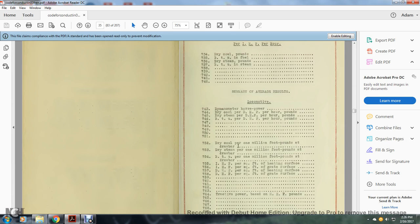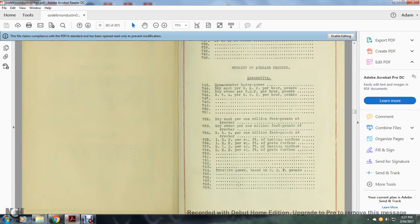foot pounds at drawbar, dry steam per 1 million foot pounds at drawbar, BTU per 1 million foot pounds at drawbar, IHP per square foot of heating surface, IHP per square foot of grate surface, DHP per square foot of heating surface, DHP per square foot of grate surface, traction power based on the MEP in pounds.